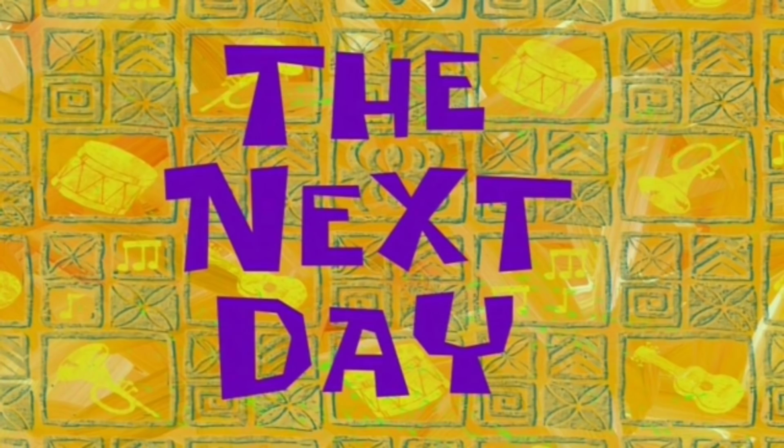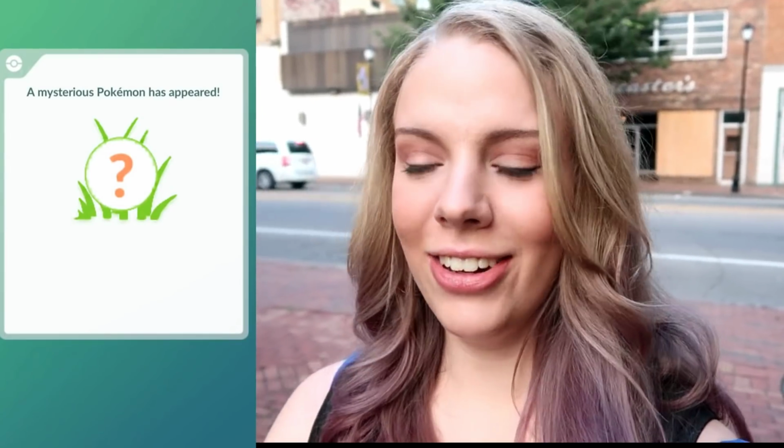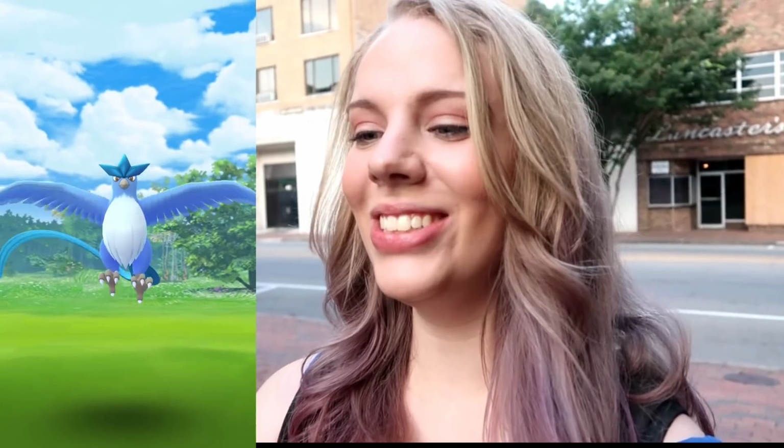The next day. So it's finally time for me to get my first research breakthrough Articuno. I'm way behind on my stamps, so it's finally good to actually see this thing in my game once again. It's been forever since I've seen Articuno. I guess it's been about a year now, so let's go ahead and do Articuno. Oh my god, it's so cool to see it again.